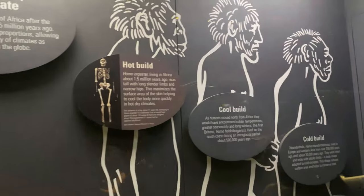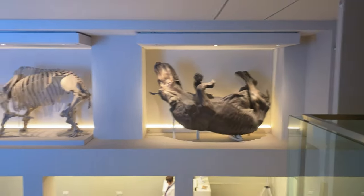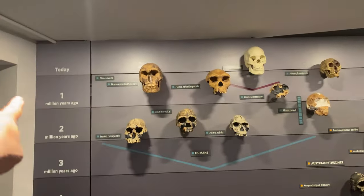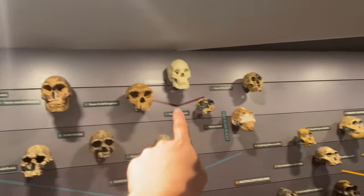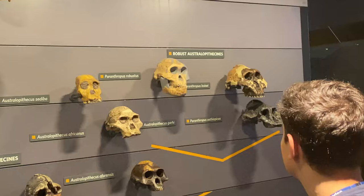Mammoth. Hot build, cool build, cool build. This is the beginning. What's that one? Oh. Adam, what are you doing over there? Are they extracting, I don't know when, pot somewhere with us. So that's today. Oh look, there's none of them today. But a million years ago there was Neanderthals. Heidelbergensis, whatever. And then right at the bottom was that little thing. And then Homo sapiens.